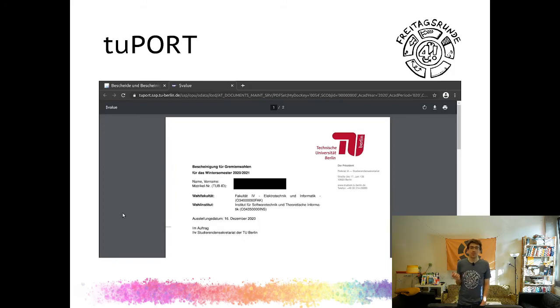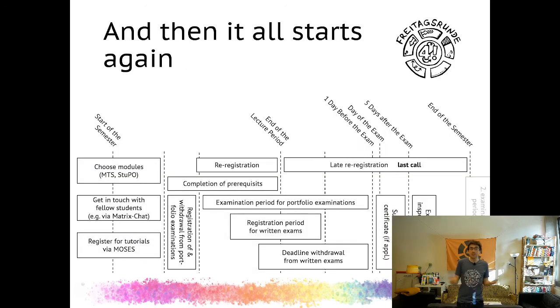By the way, in Tuport you can also find information on where you can take part in the academic self-administration elections. But those will happen again only in 1.5 years. There's a form for that, which tells you where you're able to vote. And then it starts all over again.